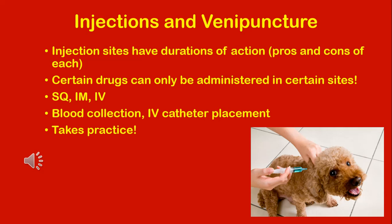Also in this realm of injection and venipuncture, we're going to talk about blood collection and IV catheter placement. All these things take lots of practice, but the more that you watch people do, and then you'll get exposure to them, and then eventually have to get a little shot at trying them out for yourself.